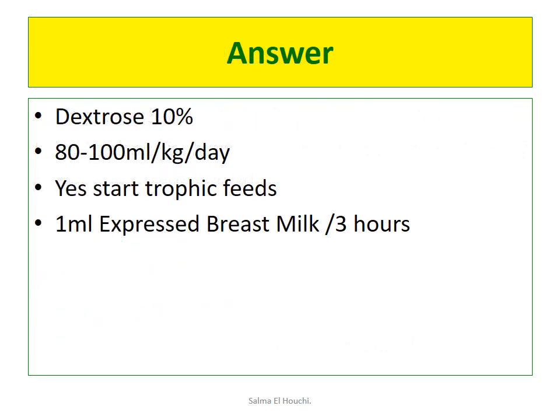You start with dextrose 10%, that is in case of TPN being not available, at 80 to 100 ml per kg per day. And yes, of course, start trophic feeding as early as possible with 1 ml expressed breast milk. That is the ideal for this baby.